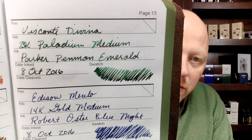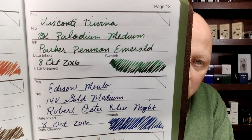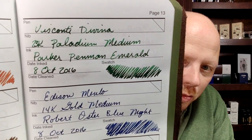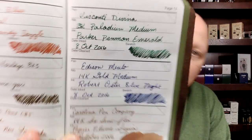And I have that one inked with Parker Penman Emerald. So this is an ink. Someone found a couple bottles of this ink, sent it to me, and it is very quickly becoming one of my favorite green inks ever. Got some nice shading, got some really cool sheen in it. It is really a pretty, pretty, pretty green color. I like it a whole bunch. So, yeah, there you go.